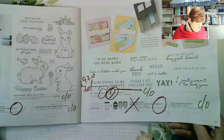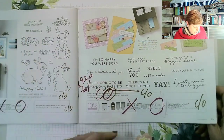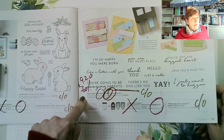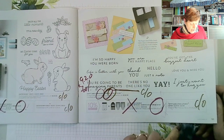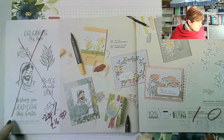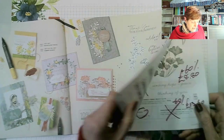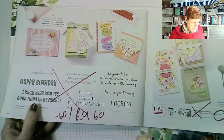Right, okay. So, another of these photopolymer cling things. The photopolymer is staying, the cling is going on the Happy Labels, and the Happy Labels cling set is 60% off at £9.20. The Happy Labels Picker Punch is carrying over. Rejoice in Him is 20% off at £16.80. Dainty Delight stamp and dies are carrying over, but not the bundle. Occasionally Funny, 60% off at just £9.60.